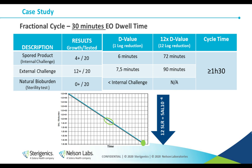So that's what we want to obtain, because it allows us to calculate the D value. So it means the time we need to reduce the population of microorganisms, the contamination, by 1 log. And here, just for the example, we calculated 6 minutes for the internal challenge, so for the product, and 7.5 minutes for the external challenge.